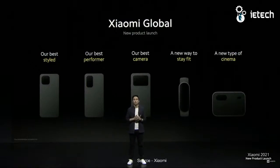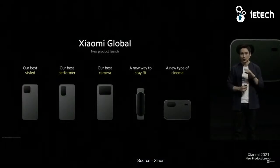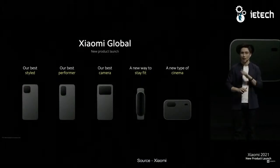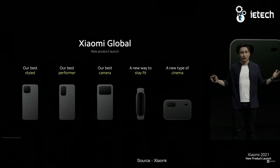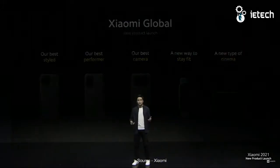Today, for our global users, we're going to be announcing 5 new products. 3 smartphones, each that are going to offer a best of the best in a specific category. We're going to have a new way to stay fit and a totally new type of cinema. Now, that's all for preamble or fanfare. Let's dive right into the best part, the product.